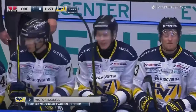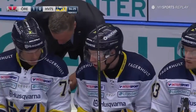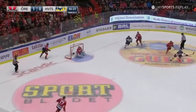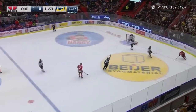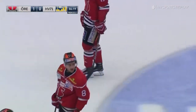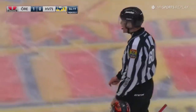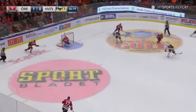Faceoff coming to the left of Kilpilainen. From behind his own net, long pass up the ice. And I've got to agree with the fans here. I have no idea why that was called icing, as Tyson Spink is clearly way ahead of the defenseman to win that icing race. And he's got some words for the linesman.